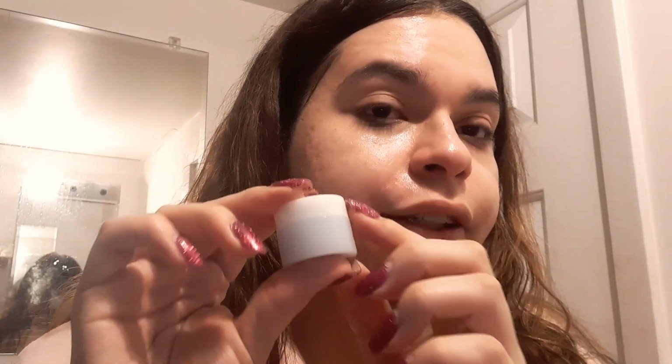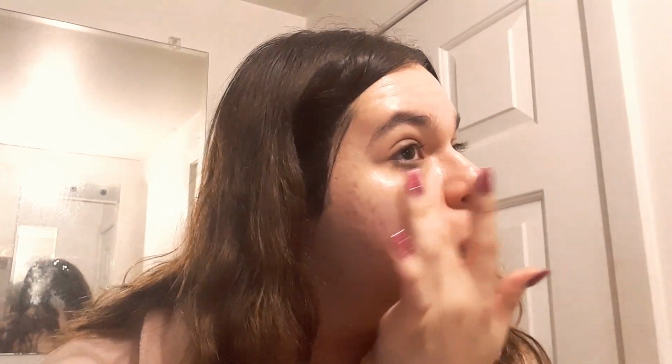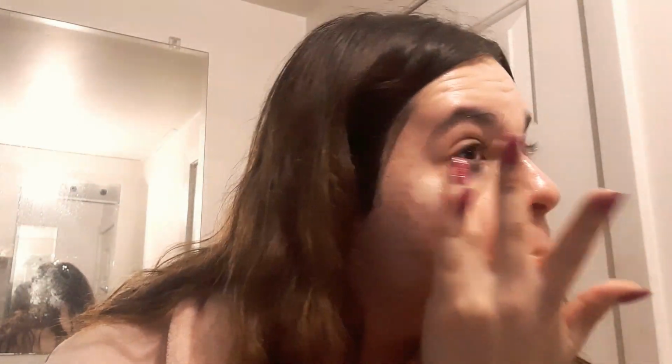So this is my eye cream. It's a little mini sample by e.l.f. I don't really want to spend a lot of money on eye cream if I'm being honest, so I just went for the cheaper alternative. But I actually like it. I think it really does work. It's nothing revolutionary, it's not gonna give you dramatic results overnight. But I will say that it really does just help nourish right under the eyes.